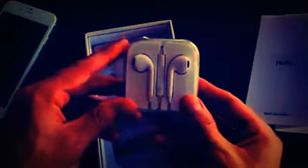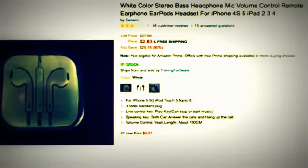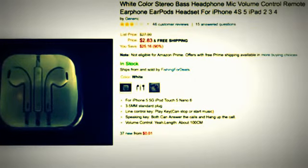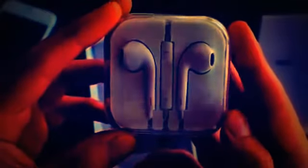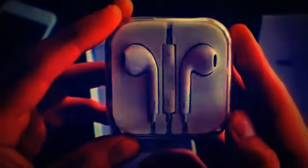Next up, and I'm willing to bet these aren't authentic, probably less earpods and more white color stereo bass headphone mic volume control remote earphone earpods headset for iPhone. But nevertheless, at least alongside your iPhone 6 clone, you get iPhone 6 earpod clones. Following that, we have the USB wall charger hanging out there wrapped up all nicely and such. This really isn't anything too spectacular, but at the very least you can charge your iPhone 6 clone.